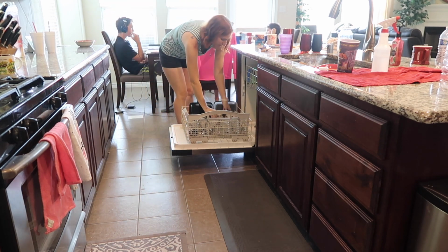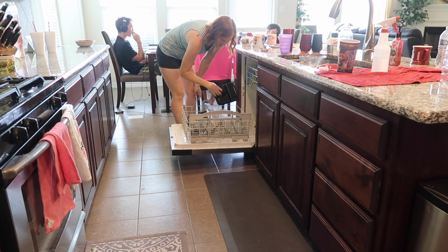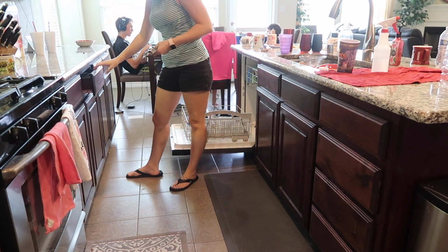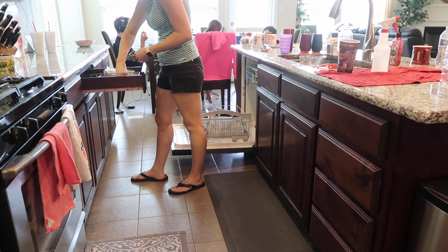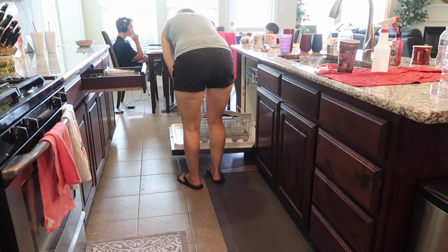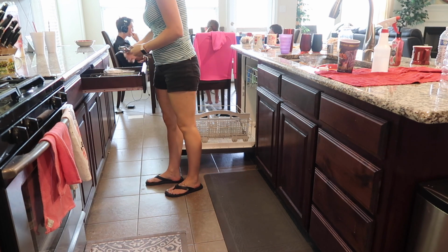So I'm unloading the dishwasher, and you see that the kids in the background, they are all on their computers, and that is because they are in virtual school. So what we decided to do is go ahead and have the kids stay home from school until the first semester is over. I am still not comfortable with the kids going to school. I would rather them stay at home, and if they need help, I can help them out. We have been homeschooling the past 3 years, so it wasn't a huge issue for us.